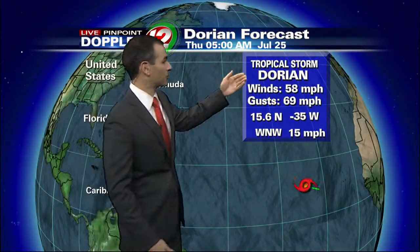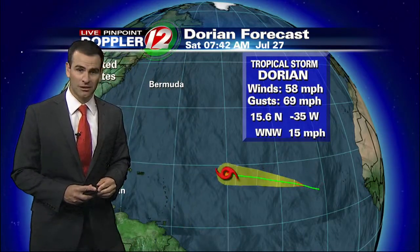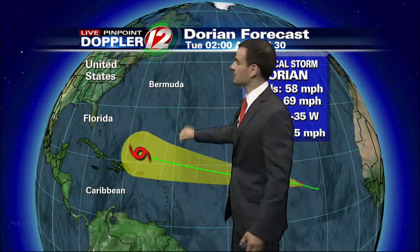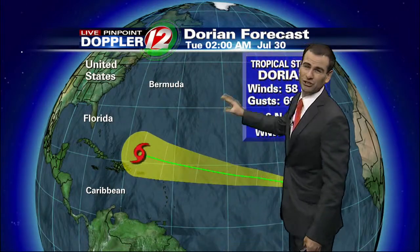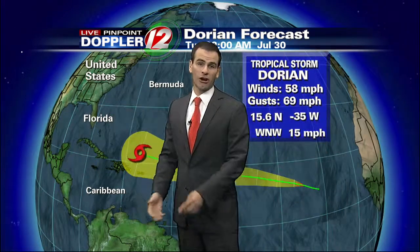Here's the latest on Tropical Storm Dorian. Right now, winds are at 58 miles an hour. Dorian expected to move to the west over the next several days. Here's Puerto Rico. That would be around 2 o'clock in the morning on Tuesday. So in terms of threats to the United States, you can see we are way too far out to really detail that, but something worth watching.